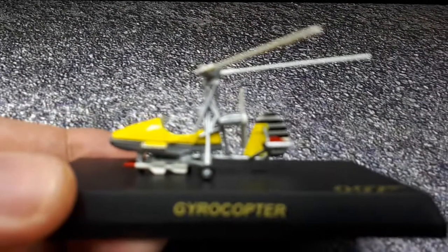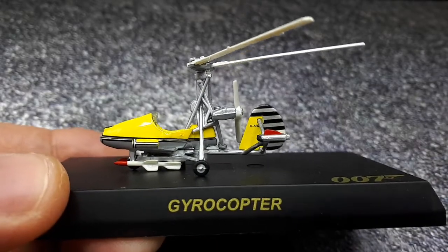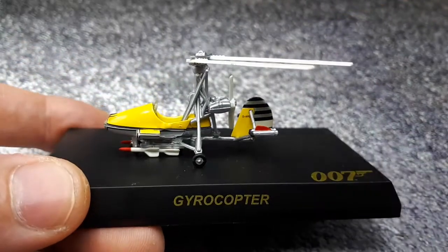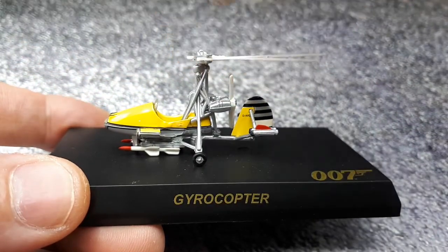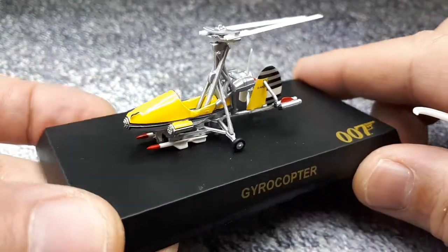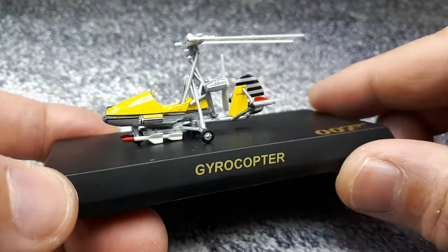All right, so nice little history there, learning. I always just thought it was cool, you know, because when I was a kid watching this movie, I'd never seen a gyrocopter. I didn't even know what an auto gyro was. And actually, I didn't know what an auto gyro was until I researched this scale model here.